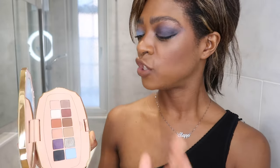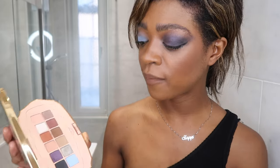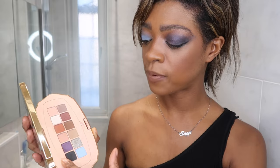My only problem with it, and it's not a big deal, is that firstly, the tray does pop out quite a lot. It doesn't really stay very secure. And my other problem is that there is quite a lot of kickback in each pan, and some of the shadows next to each other are slightly lighter, so I don't like the deeper ones flecking into the white or the blue, because I want them to stay as pristine as possible. So I think that's my only problem, the kickback. I had to wipe around the sides because it was getting quite messy, but it is nice, guys.